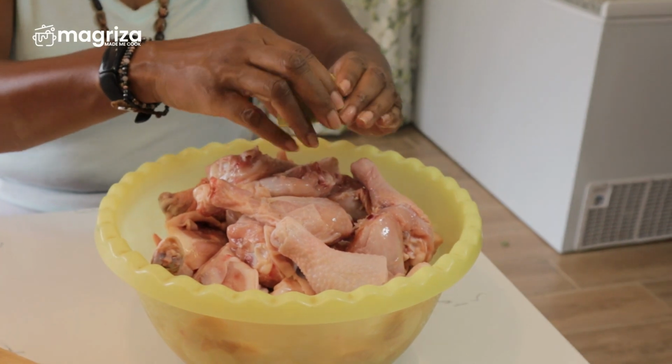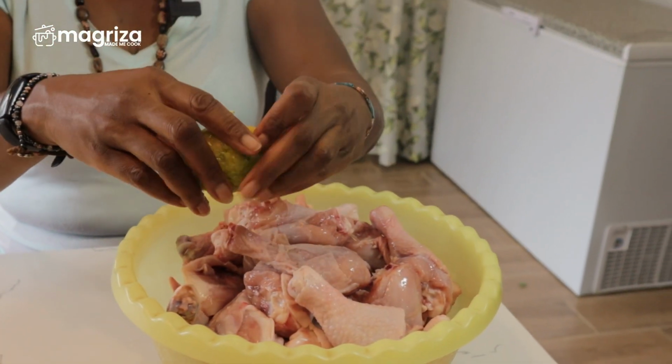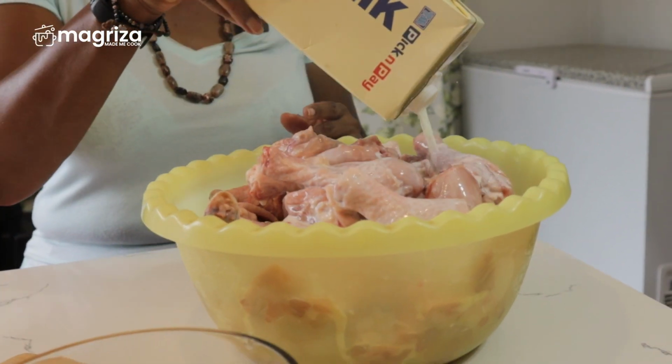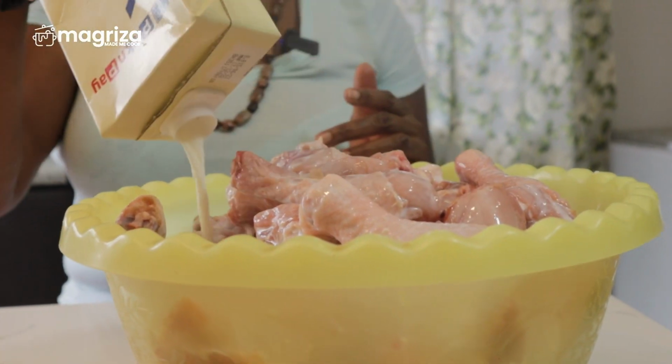We're gonna use the whole fruit. Let's go ahead, this is very juicy. This is a good one to use. And this is gonna be our soak. We're gonna let this soak for at least an hour, but you could totally let this soak overnight.